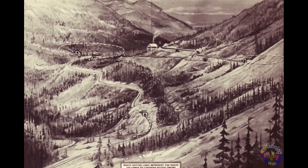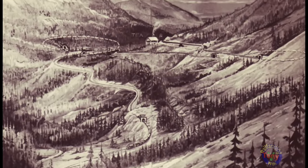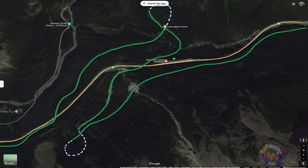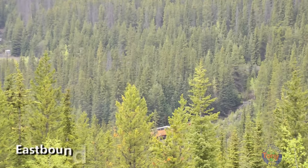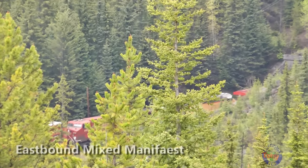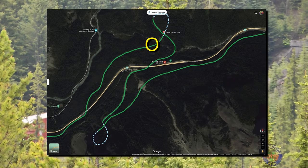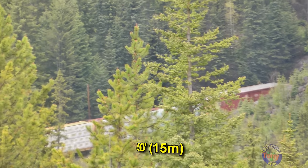In 1906, CP Rail decided something needed to change, and they started construction on what is now called the spiral tunnels. In order to achieve a more desirable 2.2%, the line had to double back on itself and go through two tunnels. This train heading eastbound, after entering the first spiral tunnel, begins to climb approximately 50 feet and it will double back over itself.